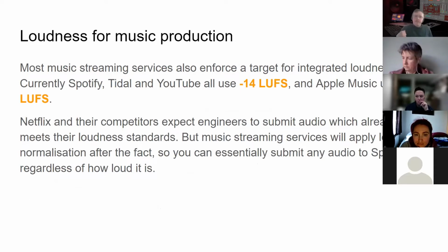So, most music streaming services also enforce a target for integrated loudness. Currently Spotify, Tidal, and YouTube Music all use minus 14 LUFS. So that's quite a lot louder than the TV loudness targets. Apple Music uses minus 16 LUFS. Again, that's a fair bit louder.